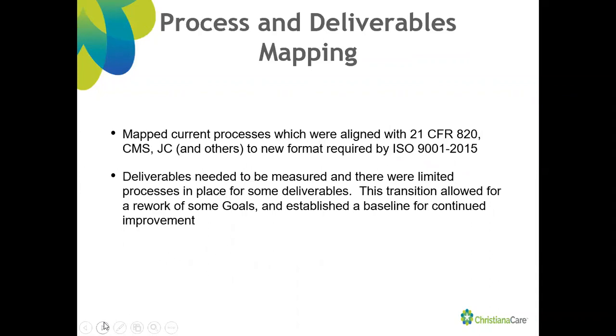So, aligning all of our current processes and moving them on, and deliverables that needed to be measured, allowed us to rework some goals. So, we took what was compliant with our environment of care requirements and our own medical equipment management plan, as well as, well, our motto is we're just the solution provider for our hospital, and started off there, and then morphed it into 4 key processes that helped us through a process improvement to eliminate tasks that were solutions, but perhaps performed by another department or organization. So it allowed us to gain a level of focus.